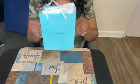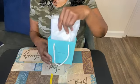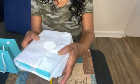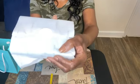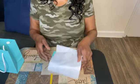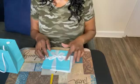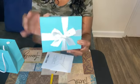All right, so we have our beautiful Tiffany blue shopping bag. I'm just gonna pull everything up, put our bag over to the side. We have the tissue paper with the seal that's embossed and says Tiffany and Co. Absolutely beautiful. New York. Can't see because of the light, but it's beautiful. So I'm not gonna open it this way. I'm gonna just slide the box out. Ta-da! Tissue paper. That's our box. Our blue box with the famous white satin ribbon, right?